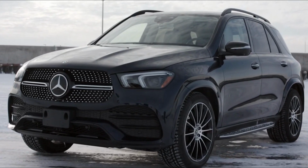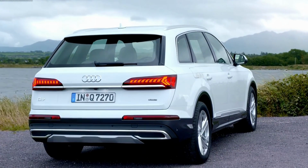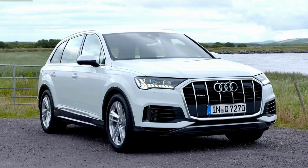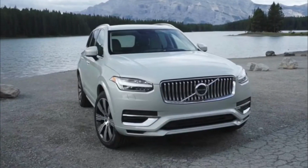SUVs are a commanding force across the automotive landscape. This is especially true of luxury SUVs, which account for over 60% of luxury vehicle sales. These SUVs come in all shapes and sizes.